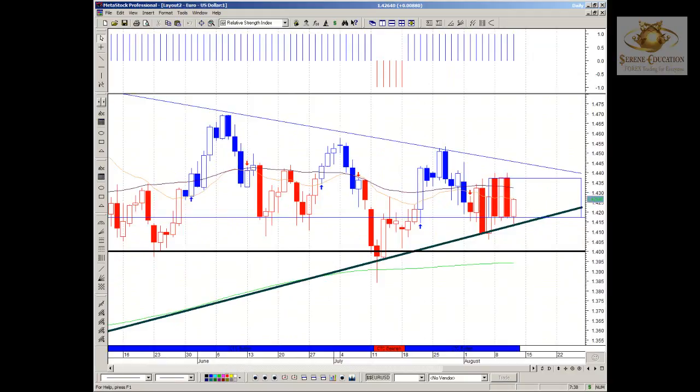Is there any news out today that could factor into this? We've got ECB monthly bulletins out. Other than that, we have trade balance figures out in the States. That could be very, very interesting. That's going to be this afternoon, and then we have the unemployment claims to go with that at 1:30 GMT this afternoon.